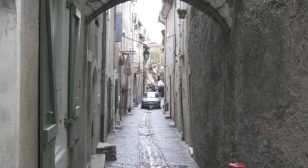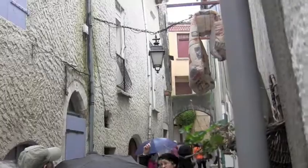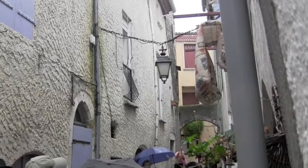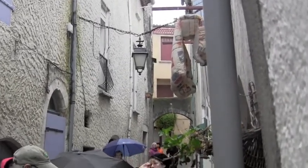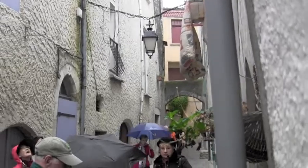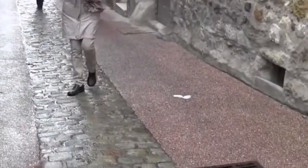This was the street of goats, Chèvre, and the goat butchers were on this street, and they slaughtered the goats here and then sold them. Here's the main street, and down here in the middle of the street is where the gutter was.